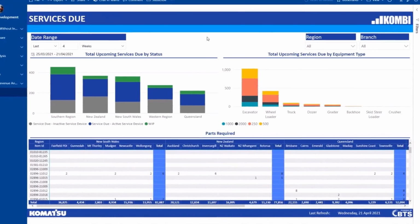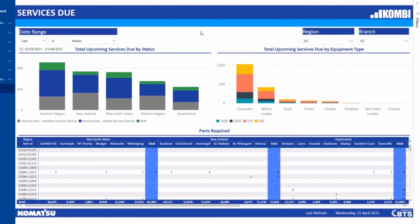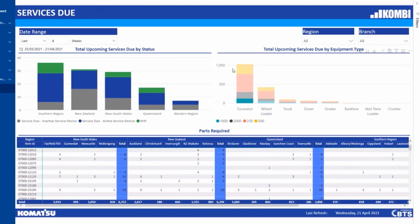Sure, let me pull up a few for you. Here's an example. I can see upcoming service milestones by equipment type and location and required parts for the same. If I want to know how many excavators are due for their 1,000-hour service, I can click here in the excavator bar. Here I can see the regions where the machines are running and the parts required for them. This is something that was not possible before because the data was either not logged into a system or just not available. How does this now help you with your inventory reporting?